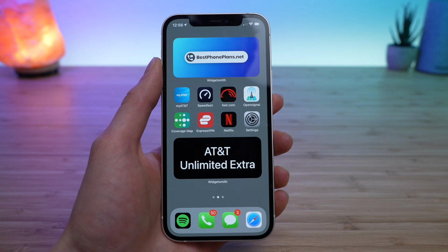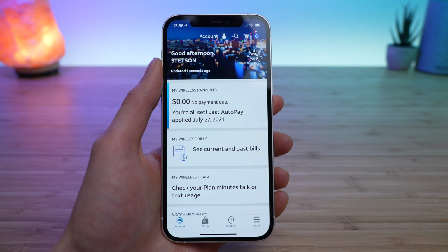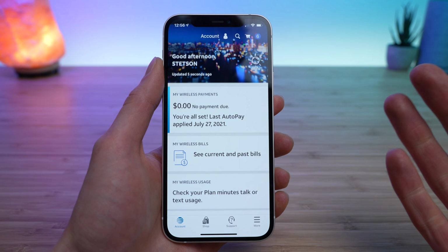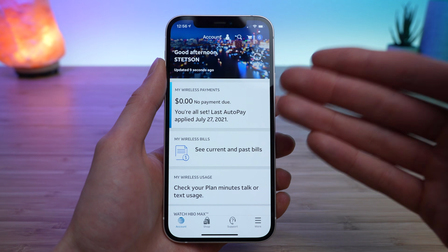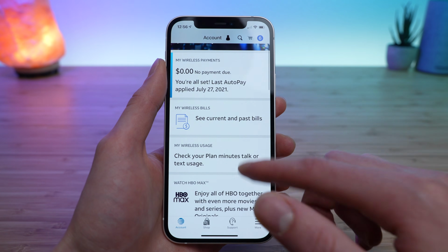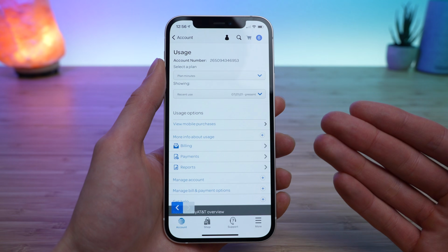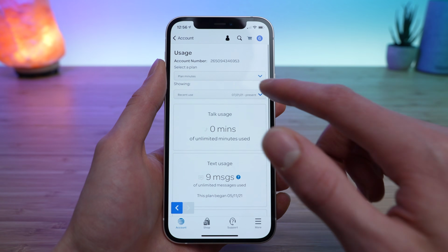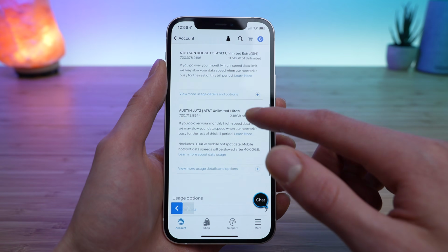You can also manage your account using the My AT&T application. I wish I had better news here, but this application is very similar to the website. It's slow and doesn't really provide the information you want at a glance. Instead, you do have your bill, which is helpful. You can see your current and past bills, but then you can check your wireless usage. And unfortunately, this is like the website and also a little slow, but for me, this only shows usage for one line. Then I actually have to drop down here and go to Group 1. So it's not the best system on my end.